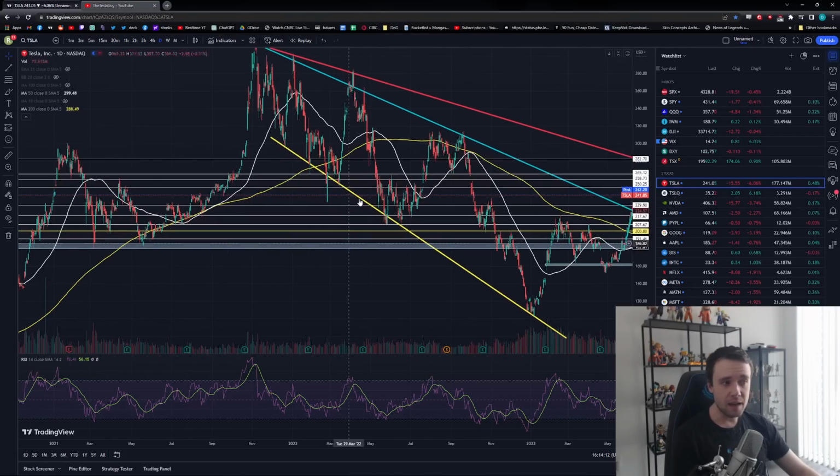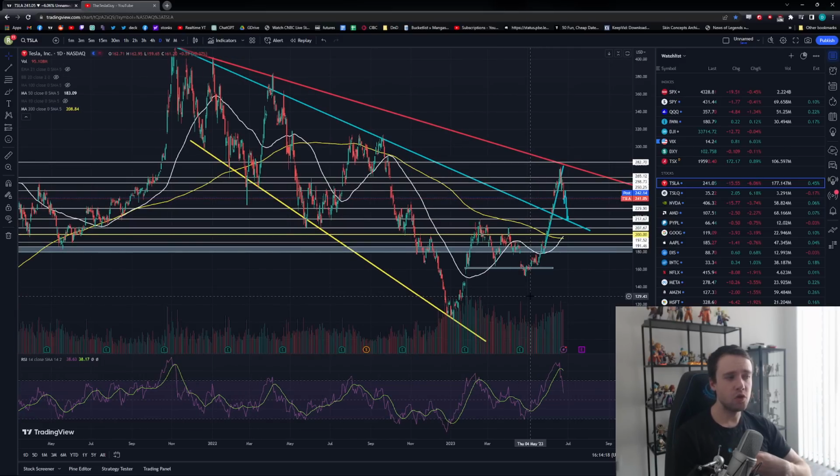You can argue the fact that, oh, it crossed here, but it's already fallen quite a bit from there. So I don't know. I personally don't put too much weight into it. I know a lot of people like to look at it and be like, wow, look at it cross, it's bullish. I don't like to put too much weight into that. If it is, it is. If it isn't, it isn't.